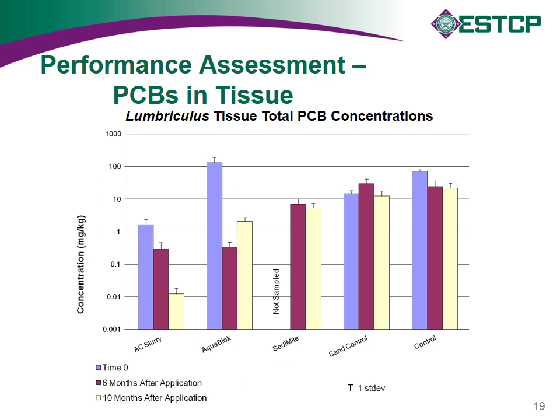So the next slide here shows tissue concentration in lumbriculus. So again, from time 0 to 6 months to 10 months, we see some reduction in tissue concentration for the activated carbon slurry addition, the aqua block. Because of that collaboration with Charlie Newpal, we didn't have tissue concentrations for time 0 for the sedimite, so we weren't able to evaluate reduction in tissue concentrations from this plot. And then sand control and control, we see no significant change in the tissue concentrations.